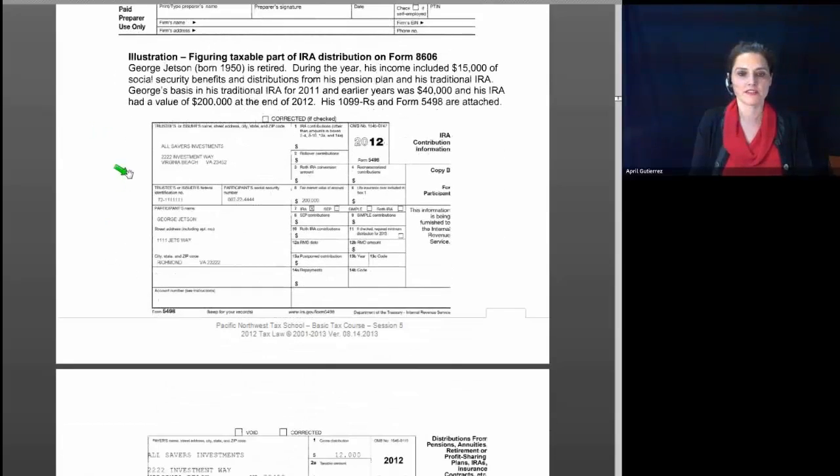And here is an illustration figuring the taxable part of an IRA distribution using Form 8606. George Jetson, born in 1950, is retired, and during the year his income included $15,000 of Social Security benefits and distributions from his pension plan and his traditional IRA. George's basis in his traditional IRA for 2011 and earlier years was $40,000, and his IRA at the end of the year had a value of $200,000. His 1099-Rs and his Form 5498 are attached.